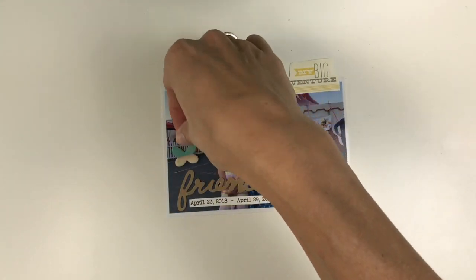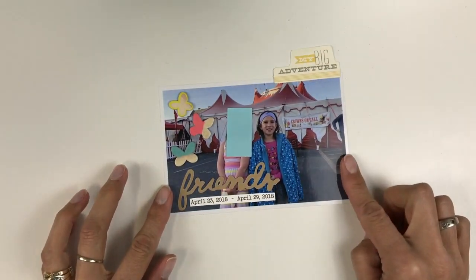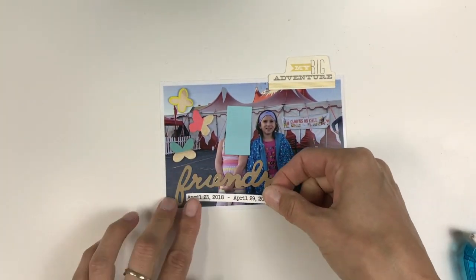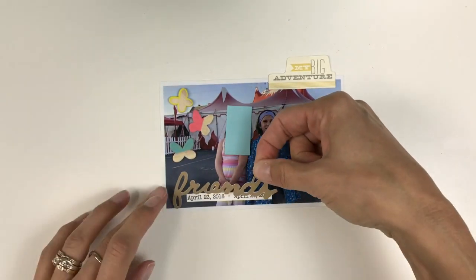And this week is a one-page spread. I think I mentioned in my last video that I'll probably be doing several one-page spreads this year just because I just haven't been taking as many pictures with moving and everything else. It's just been crazy, and I haven't really thought about pictures as much. So you'll see a lot of one-page spreads this year.